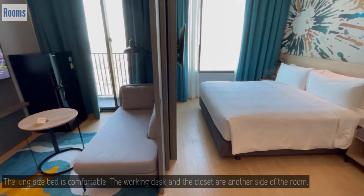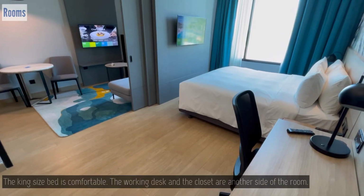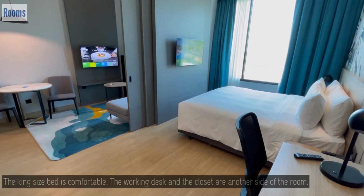The king-size bed is comfortable. The working desk and the closet are on another side of the room. The bathroom has a separate walk-in shower and bathtub.